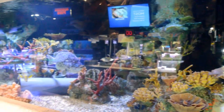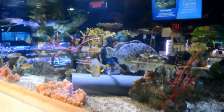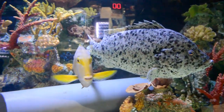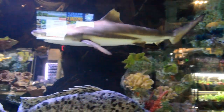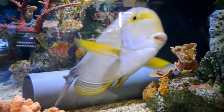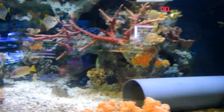Then we have here the massive shark tank. Now this huge fish that we're looking at right now, he is massive. He's probably about a good 2.5, 3 feet long. Then we have, I think it's a black tip reef shark. They do have these shark tanks at most of the Big Al stores. This here is one of the bigger ones that I've noticed.